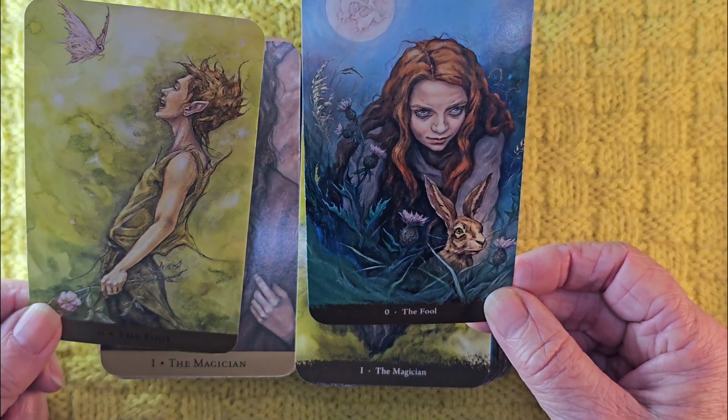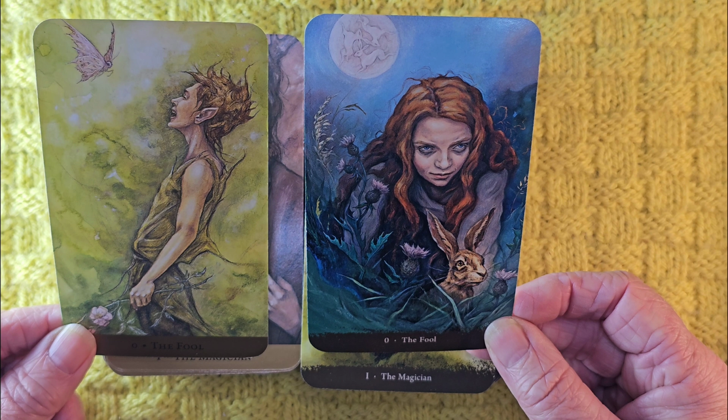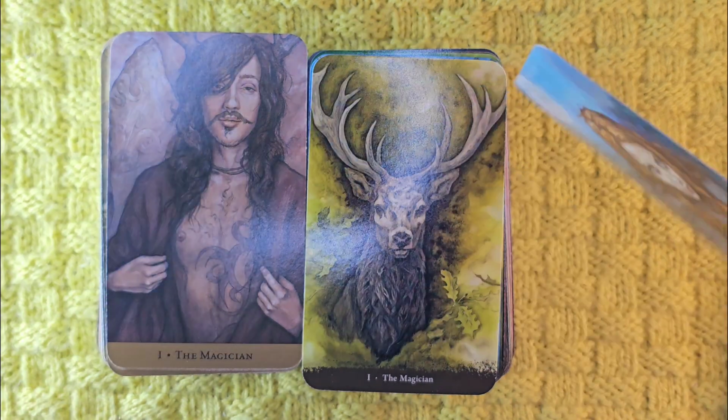Yeah. Look at the three hairs in the moon. Yeah, they're waiting for something, waiting for the exact right moment to move, I would say. So that's quite different.